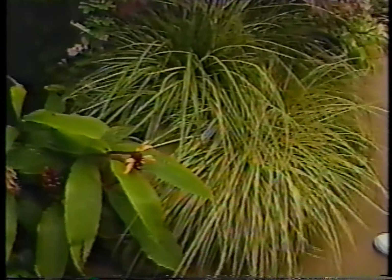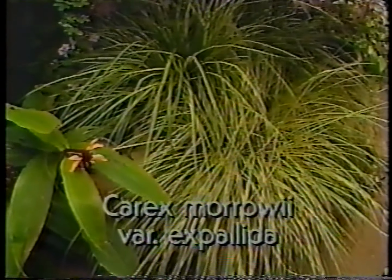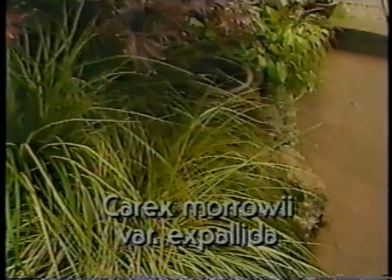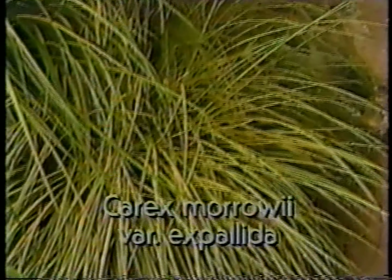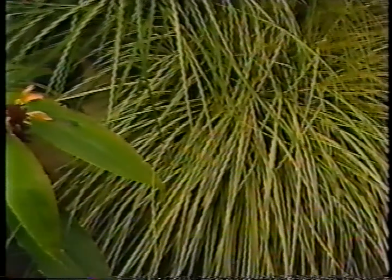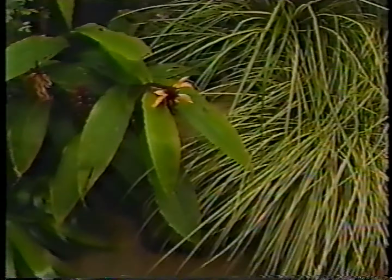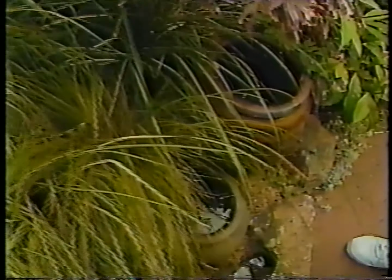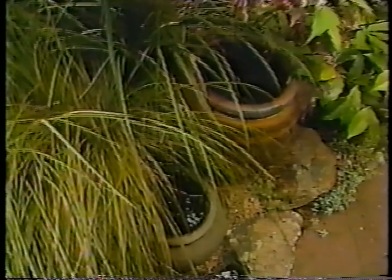And I love this. I think this may be my favorite place in the whole garden. This is a collection of carex, and I particularly use this variegated form to brighten up this space. And I also incorporated these oriental potteries to give it some kind of an exotic look to the garden. That's great. Now, are the carexes in pots, too? They are in pots, and every now and then they are rearranged. That's great. I love it.